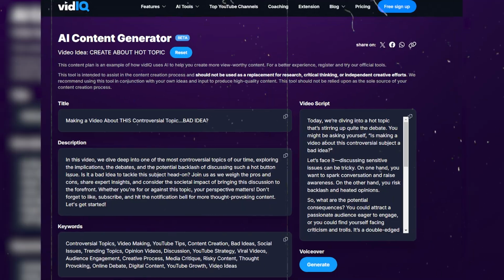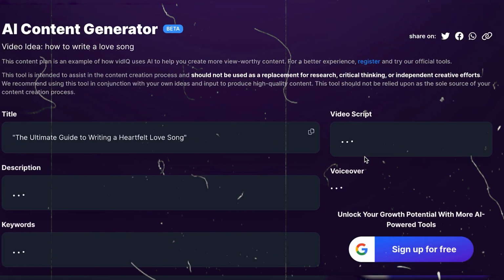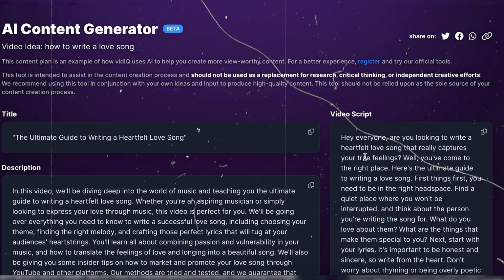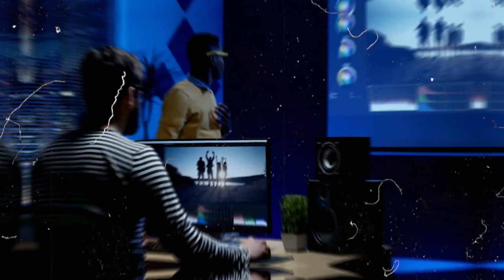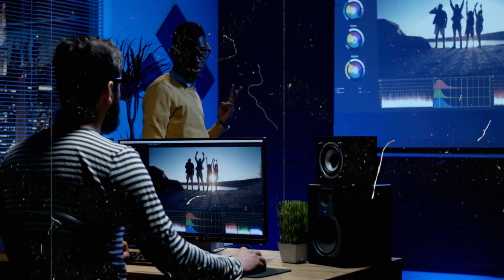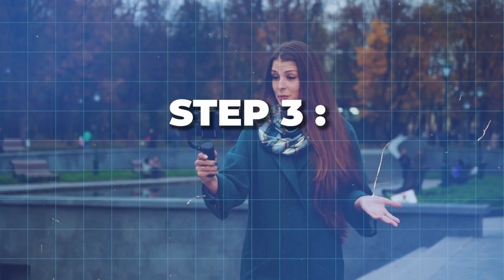For the rest, use a tool like vidIQ. Search for your niche and note down the top keywords. Then search those on YouTube and brainstorm how to fit them into your video idea. Just make sure those videos you're modeling after have over 100,000 views. And that's it.